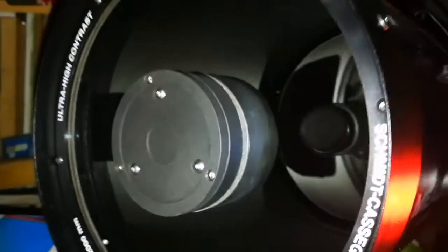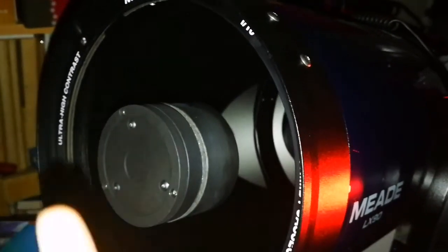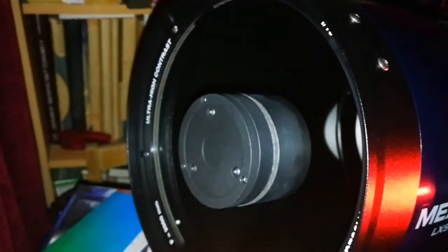I can show you nothing wrong with the front, but when I look at the stars with autofocus, this doesn't show any. It shows that it's out of collimation. Even worse than that, I think that the mirror is damaged. It's deformed, kind of. Instead of being round, it's kind of hexagonal. And this one is perfectly circular.